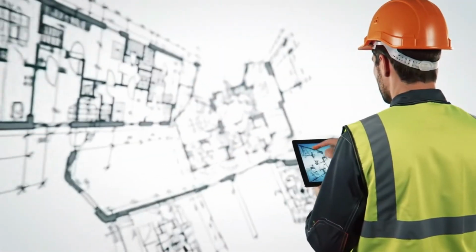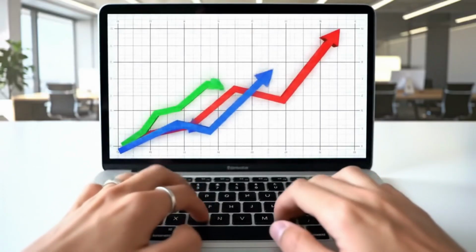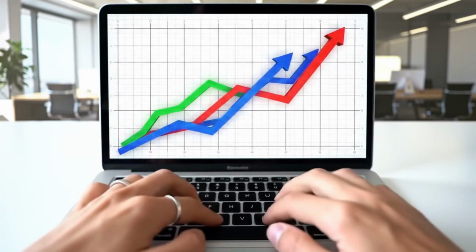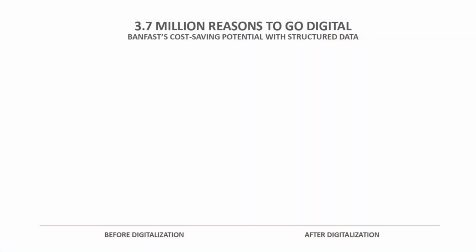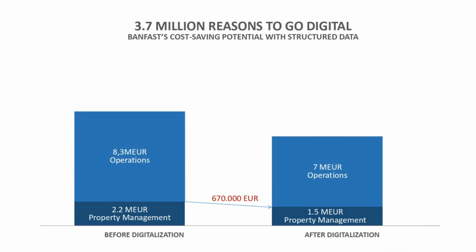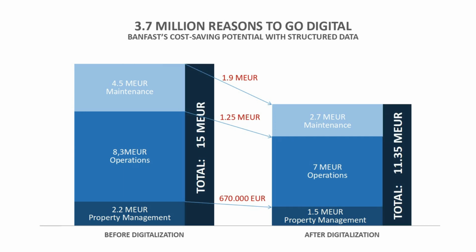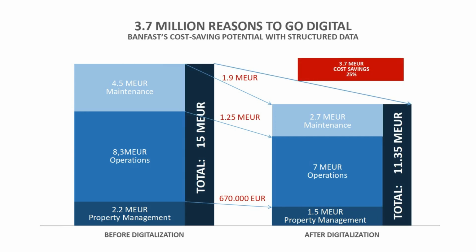But digitalization is more than just innovation, it's about measurable results. If Banfast were to apply the same digital approach to its entire portfolio, the estimated impact would be €670,000 saved annually on property management. €1.25 million saved on operational costs. And a full €1.8 million in maintenance savings. That's a total annual saving of over €3.7 million, a nearly 25% reduction in total lifecycle costs.